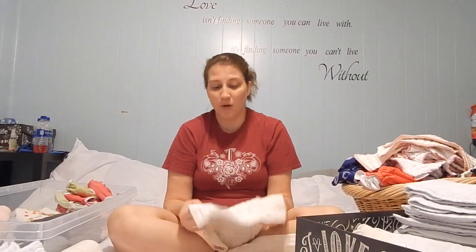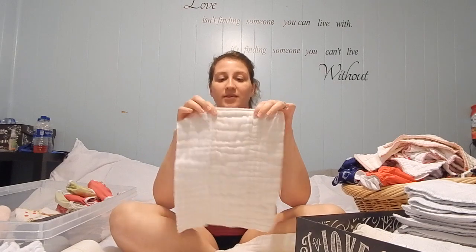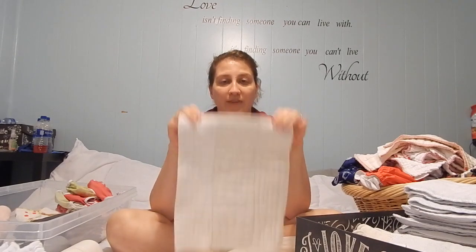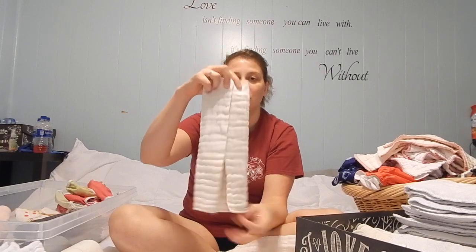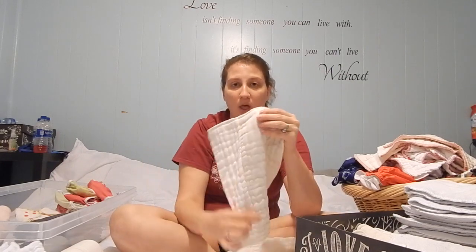So the next thing we have that I use the most are called pre-folds and covers. This is a pre-fold. It's the same thing as that, except this is made out of a much more absorbent fabric. That's the word. It is still a pre-fold or tri-fold. It still folds into 3, is how it's kind of designed to do. It's not as padded on the edges as it is in the middle.